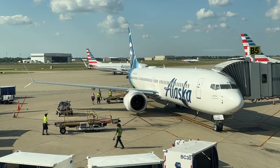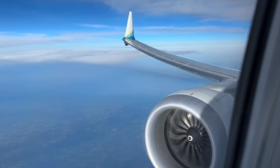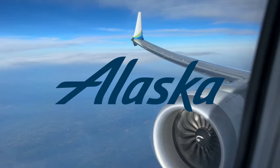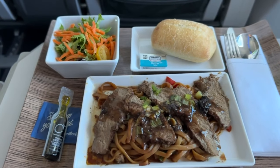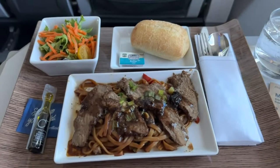As I continue to fly, milestones are always on the horizon. Today, we'll be celebrating my 100th flight in style on Alaska Airlines Boeing 737 MAX 9 from Indianapolis to Seattle to kick off the Pacific Northwest excursion. To add the icing on the cake, this flight will be in first class. So let's not waste any further time and get started, everybody.